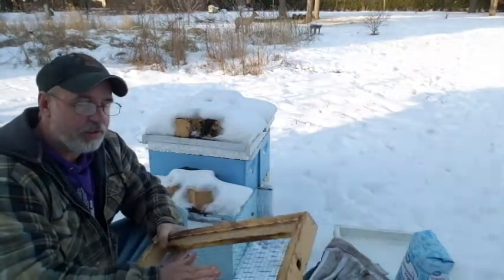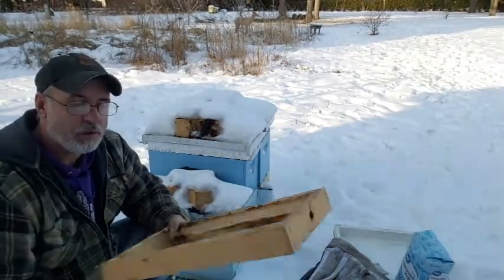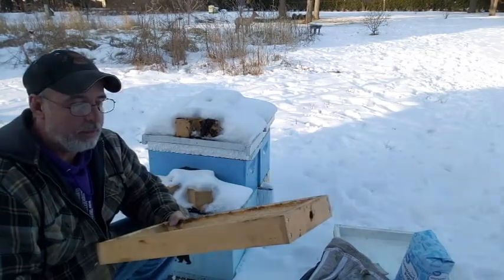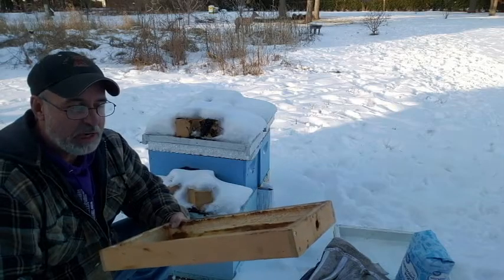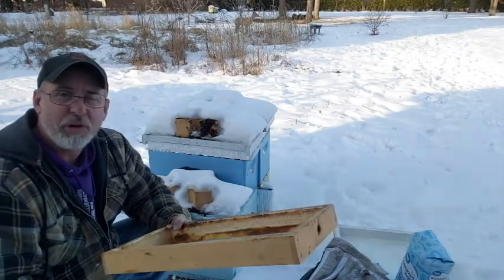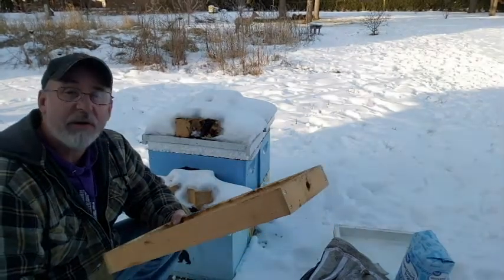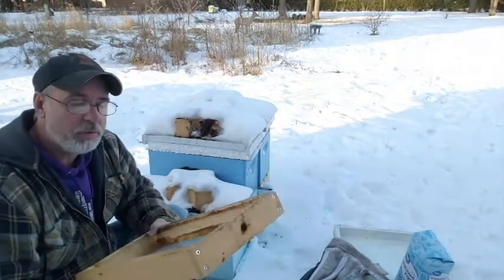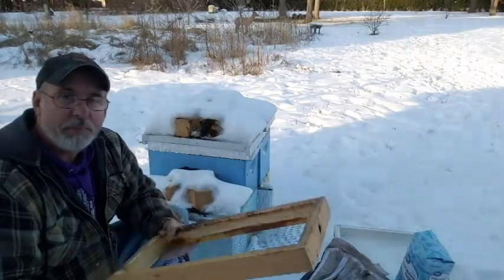So I can fit quite a bit of sugar on top of there, and that'll be enough to get them through, if they're into it, so that you can come and check it in late March or something like that, and see how they're doing. But for a small nucleus colony, this should be plenty.